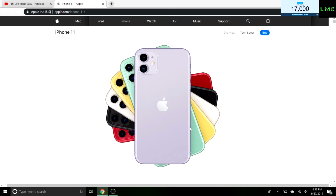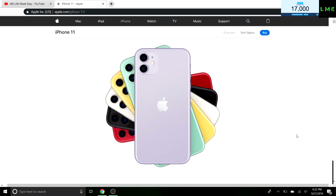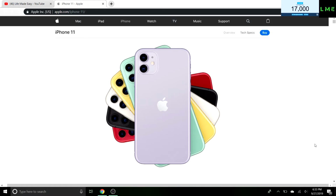What they should have done was made a 1080p screen, and I think the whole package would have been a lot more worth it. But I've seen the screen in person. It was not that bad, but when it came to media consumption, YouTube, Netflix, and watching high-definition videos, that's when you could tell the screen was pretty bad, because it was 750p. It was a little above 720p. And so yeah, the iPhone 11 follows in the footsteps.